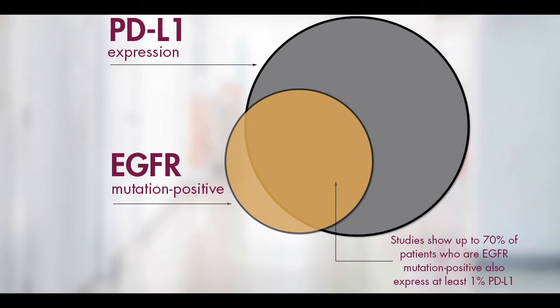For example, up to 70% of patients with EGFR mutation positive non-small cell lung cancer can also be positive for PD-L1 expression. And while PD-L1 expression can be elevated in patients with metastatic non-small cell lung cancer who have an oncogenic driver, NCCN guidelines recommend that targeted therapy for the driver mutation should take precedence over treatment with an immune checkpoint inhibitor. This is such a great point, Tiffany.